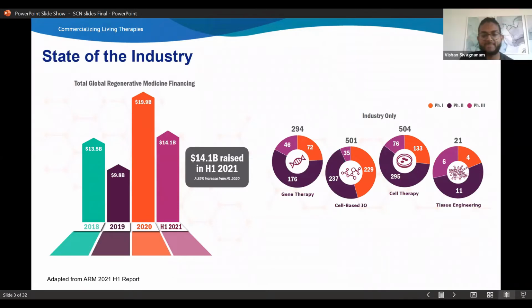So this data was adapted from the ARM report, talking about the state of the industry at a very high level. The COVID pandemic last year impacted several industries, notably biotech, but in fact, it seems as if there's been significant financing in spite of the pandemic. And the field has actually thrived significantly since then. And also in the last decade, there's been significant growth, as John mentioned at the beginning. There's been several approvals, lots of financing, lots of interest in the space.